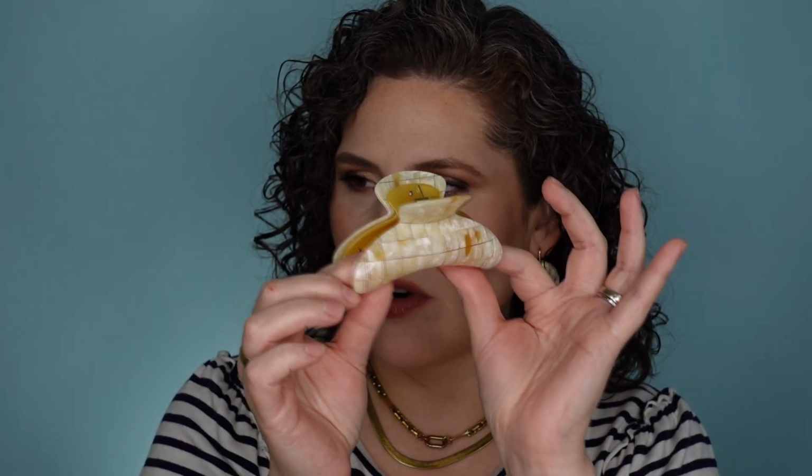All right, so last thing, it's a beauty product, but it's not necessarily a makeup item. Hair clip. This is from the brand Machete. I got this and I thought it was going to be a little bit bigger. It's not quite big enough for me, so my oldest daughter, who has a little bit less hair than I do, has claimed it. But first of all, I love that it's like a little checkerboard.